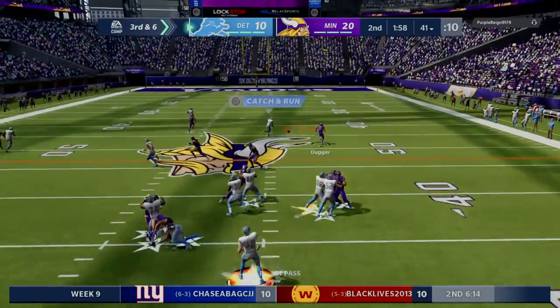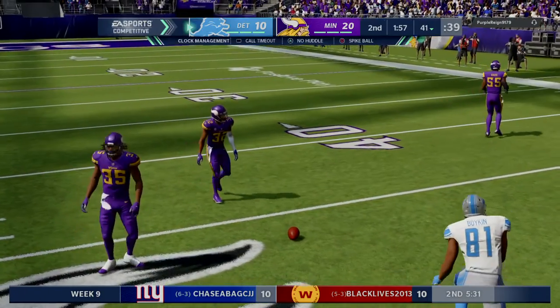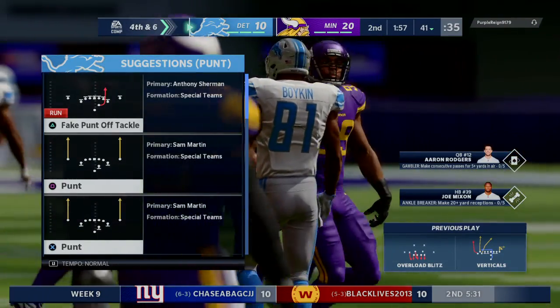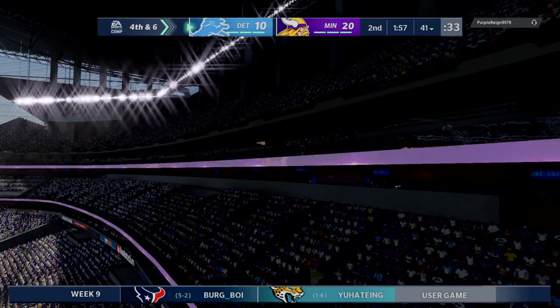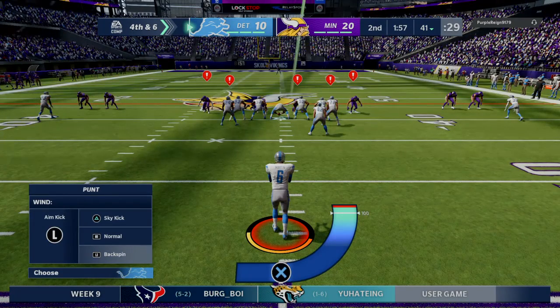From the gun, it's Rodgers. And that is incomplete. From a defensive perspective, they had exactly what you want anytime they want to throw the football. There was pressure on the quarterback. They were getting after him, and they tightened down on the receivers and forced the incompletion. Here's Sam Martin now as he'll kick it away for the 2nd time.